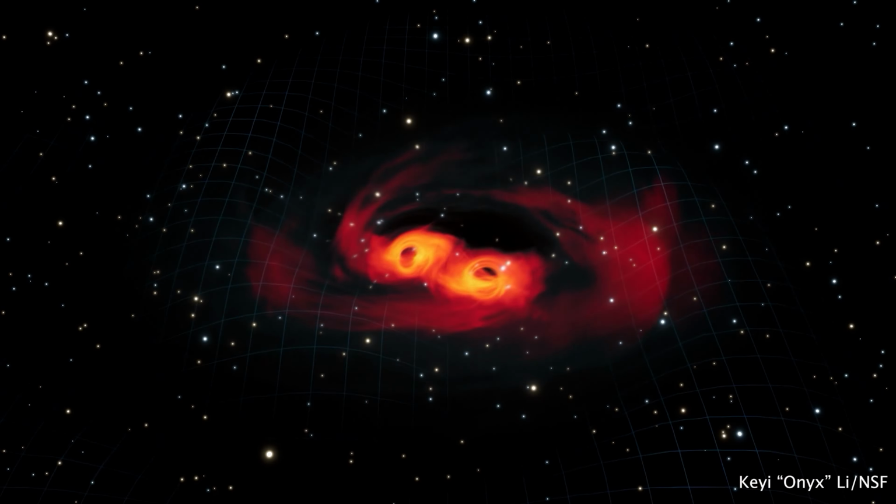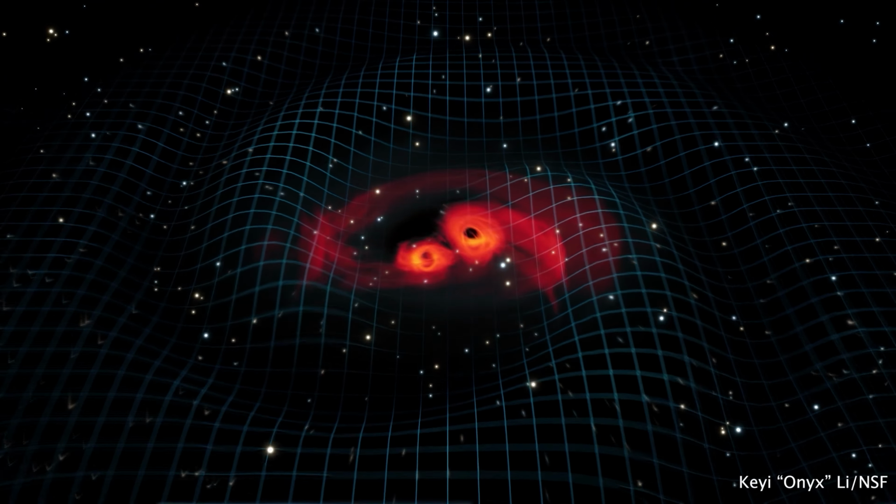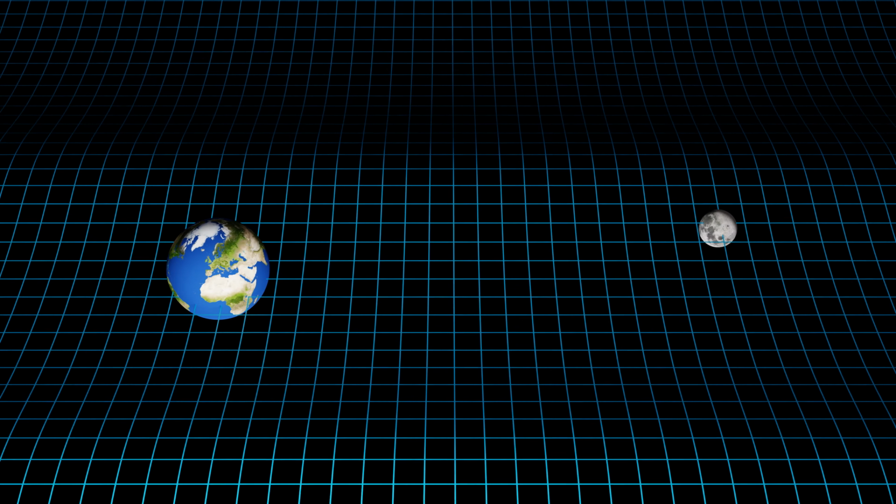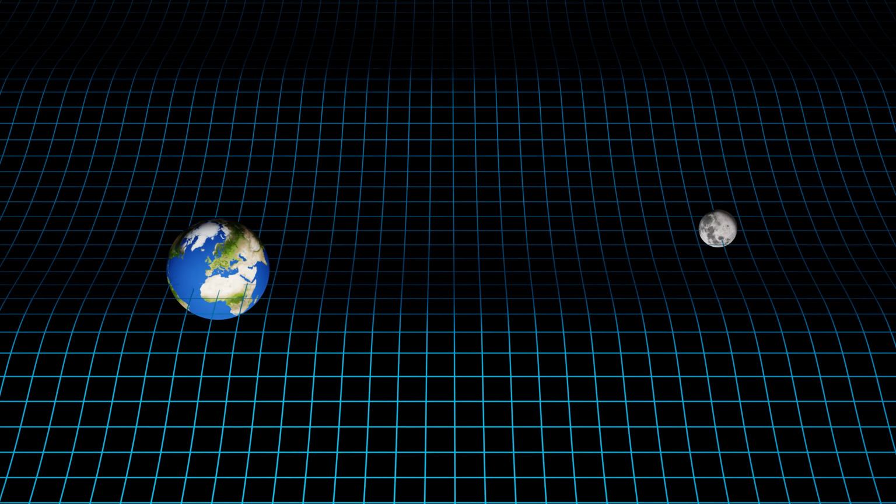On June 29th, astronomers announced the first evidence that the cosmos is humming with gravitational waves, ripples in the very fabric of space. This discovery was decades in the making. The signal of note is so faint that it's only warping space enough to change the distance between the Earth and the Moon by the width of a human hair.